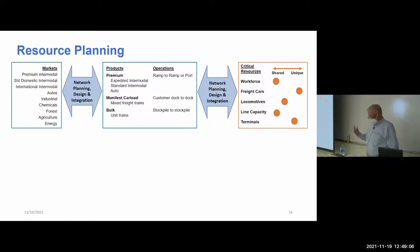Terminal capacities are much more unique. Intermodal ramps, auto ramps, manifest yards, port facilities, coal loadouts, receivers, all tend to be unique to that product. So putting the resources together is an interesting challenge of thinking about the service networks, a forecast, and how much you're going to be able to share them.